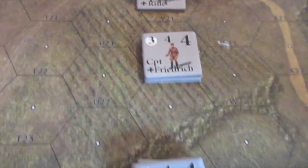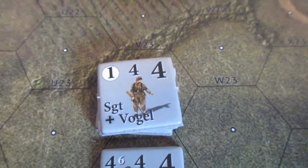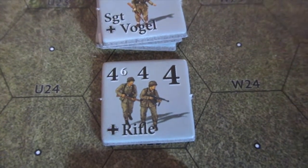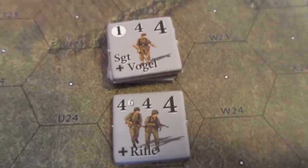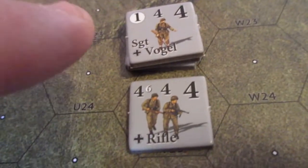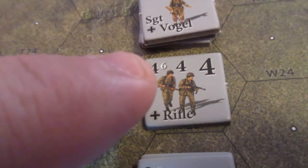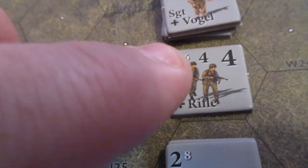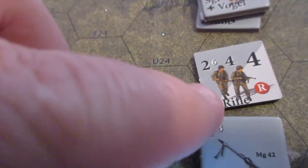Okay, a little explanation on the units. This is a leader unit, but this is a rifle unit. The number in black to the far left is the unit's firepower. There's a small white 6 adjacent to that, which is the unit's maximum range. The number immediately in the center, the black 4, is its defense, and that's its movement. When the unit gets flipped to its reduced side, it has an R on it.